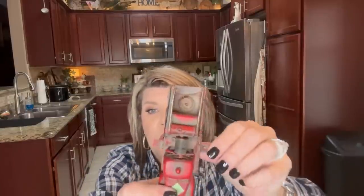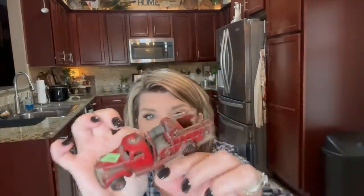And then the last item I picked up, y'all are gonna think I'm crazy, but there's a reason for it. I picked up this old little fire truck, and I paid $2.99 for it. I don't know what it was for originally, because it's got a spot where it could be mounted to something, maybe a board. But James's daddy used to be a firefighter. That's what he was doing when he passed away. So I'm going to clean this up and set it on the shelf in the man cave, office, whatever, as a little nod to his daddy.